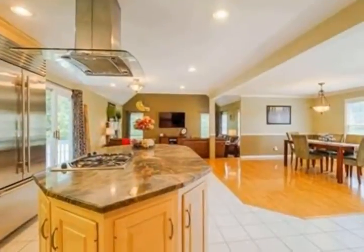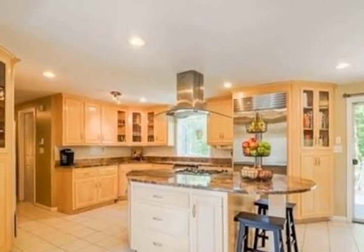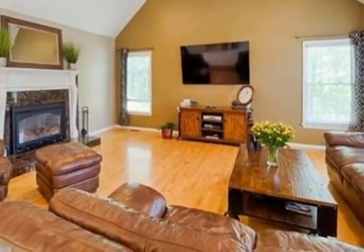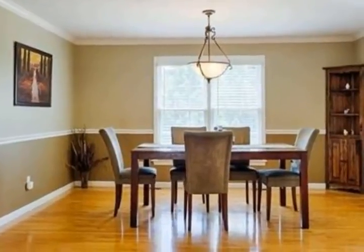Cabinet-packed kitchen with granite counters and center island boasts stainless steel appliances, including a Sub-Zero fridge, hardwood floors and dining room, and vaulted ceiling family room with gas fireplace, designed for entertaining a crowd. Lower-level family room with full bath is convenient for extended stay guests or a game room.